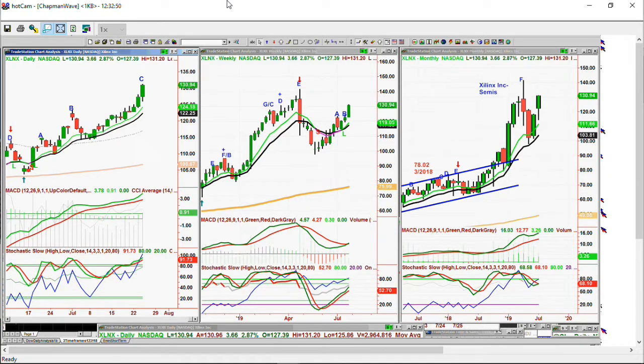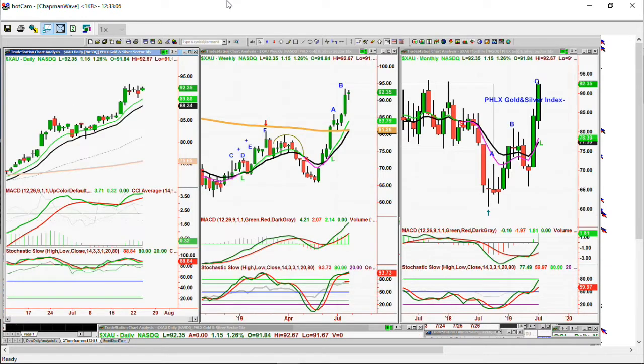So that's a question about the gold. Thinking of trading around a core position in gold and Newmont Mining, NEM, and AEM. Do I think that there's going to be a pullback? Let me just show you something here. The XAU, trading at 92.35, up $1.15. This is the Philadelphia gold and silver index, and it has broken out beautifully.